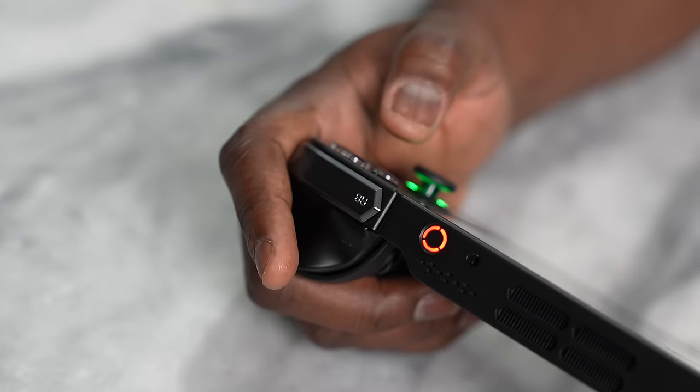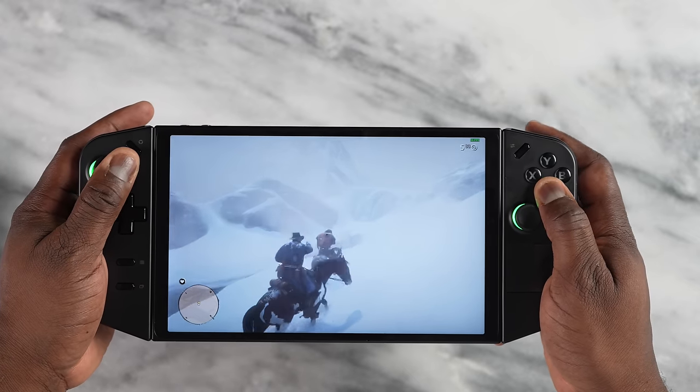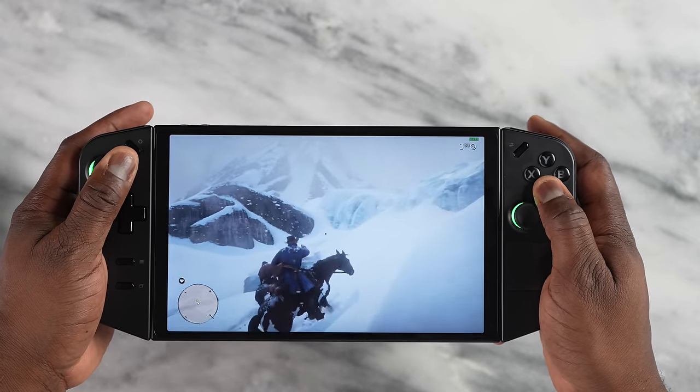Now, what about the gaming experience? The gaming experience on these two devices is very different. Now, I would say this: if I'm playing a game like Red Dead Redemption, I've enjoyed it more on the Legion Go.